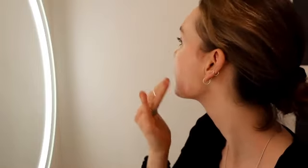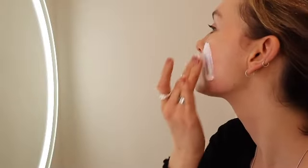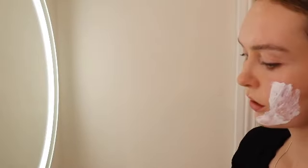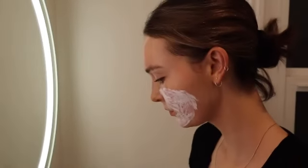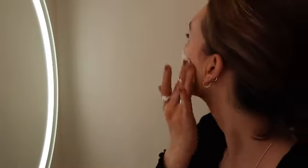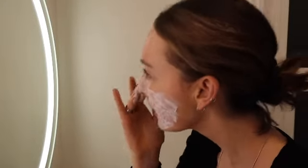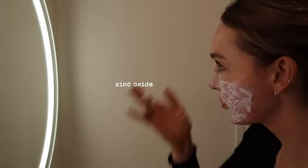As a bonus, we have a very edgy step that I don't think dermatologists would approve of, but through my A/B testing on my face and lots of experimentation, my skin just really, really likes it. It just really works for me, and so I just want to be honest and share something that works, but you know, try it at your own risk. Essentially what I do as a very last step, not always, but often, is I will put an entire zinc oxide mask on my face.